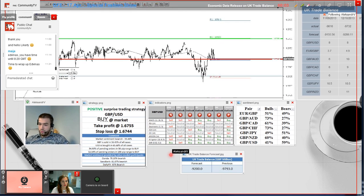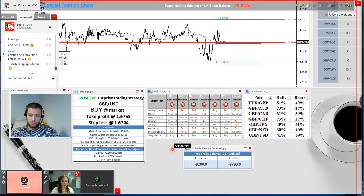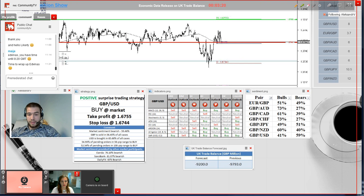So, as to the market sentiment, I guess you all remember that it's strongly bearish, as almost 60% of Dukascopy traders are selling the pair. Meanwhile, traders do not believe in the strong fundamental data from the UK, as they are selling the sterling 56% of the time, and at the same time, attitudes towards the greenback remain strongly bullish.